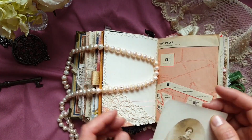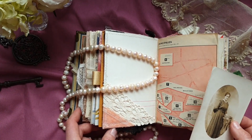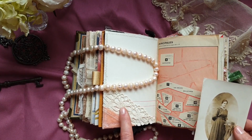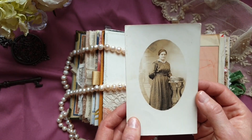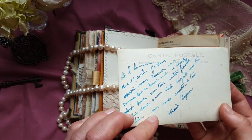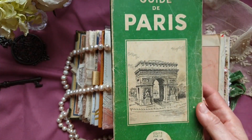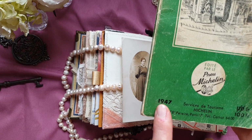At the back, there is a tuck spot, again with some silk velvet and vintage lace trim. It's a lace of Le Puy. There is also a very old portrait of this lady on a postcard. We do not have a date, but it's quite old. And the page to the right comes from this Paris guide by Michelin of 1947.